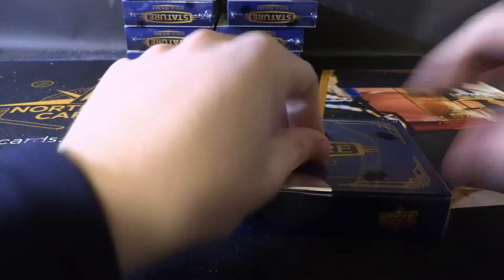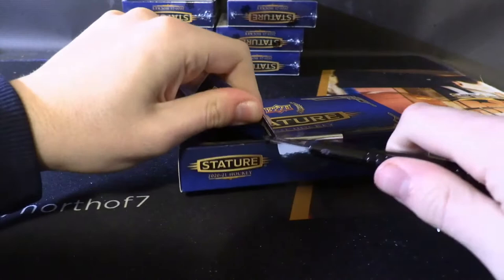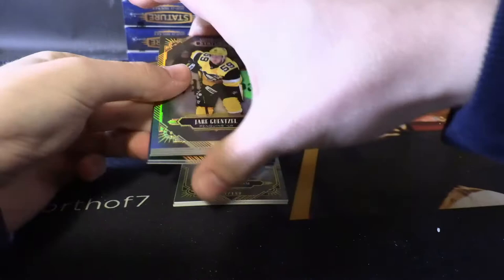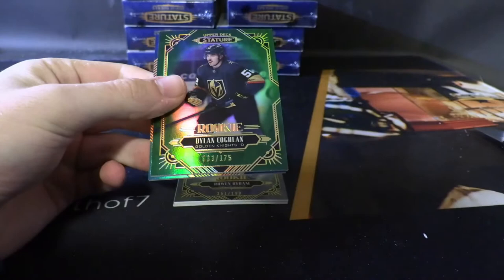Alright, this is box number one of the second inner. It was Jake Gensel. Steven Stamkos, Jack Rathbone, rookie out of 399, Drew O'Connor, rookie out of 175, Dylan Coghlan, rookie out of 175, Andrei Svechnikov out of 45, Romanov, please.